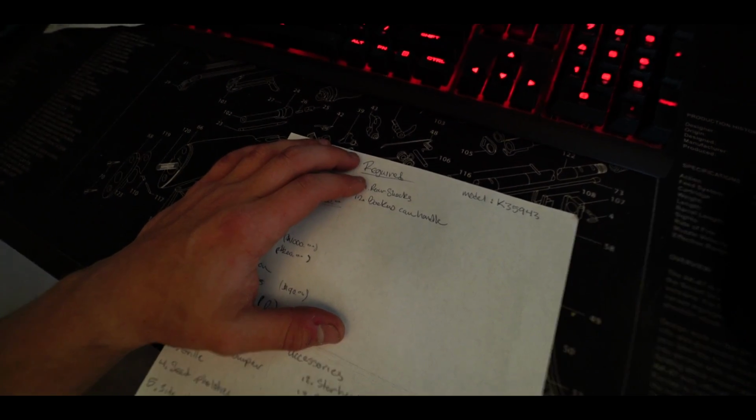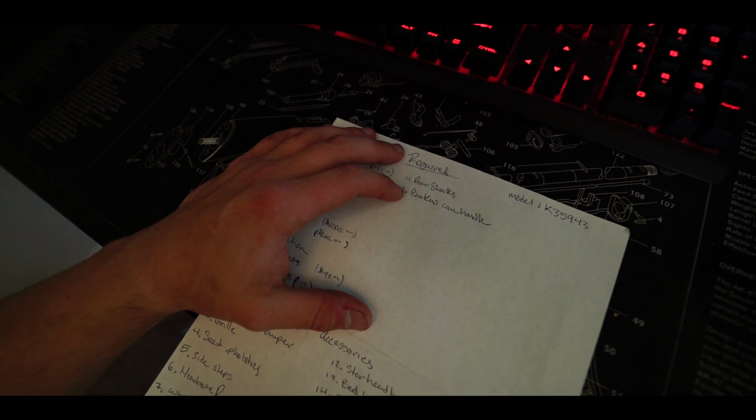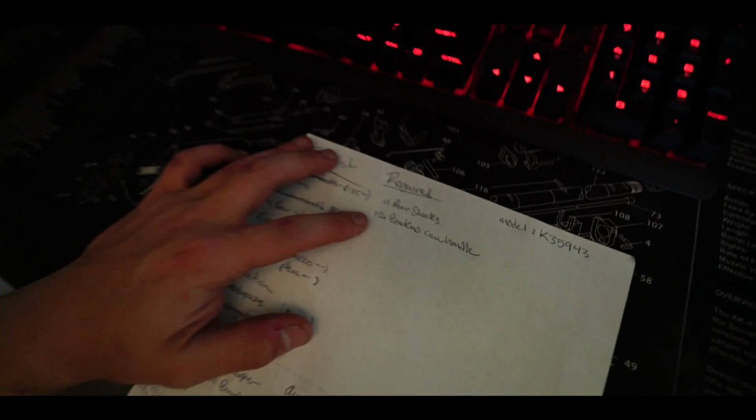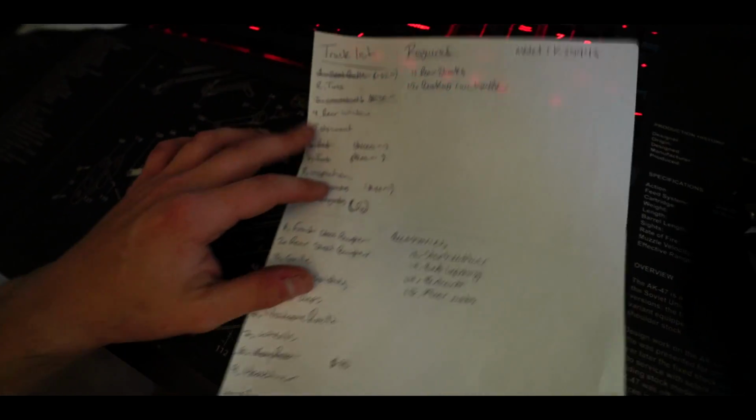Rear shocks, hopefully these will be on the way. And then backup camera handle. Because it's a Chevy bed, I can't go with a GM tailgate handle because there's usually a handle that has a backup camera built into it. So I really just need the handle, I guess. That's on the required list of things to do.